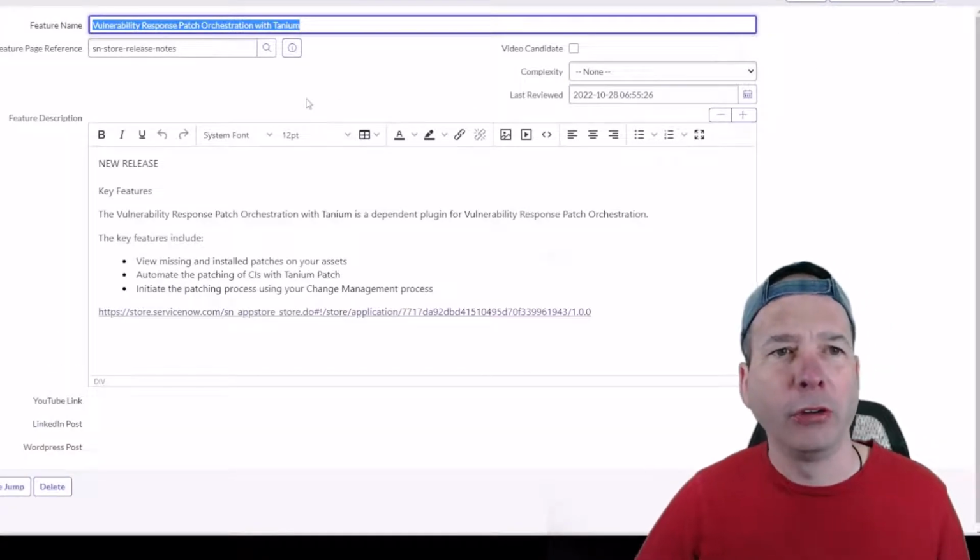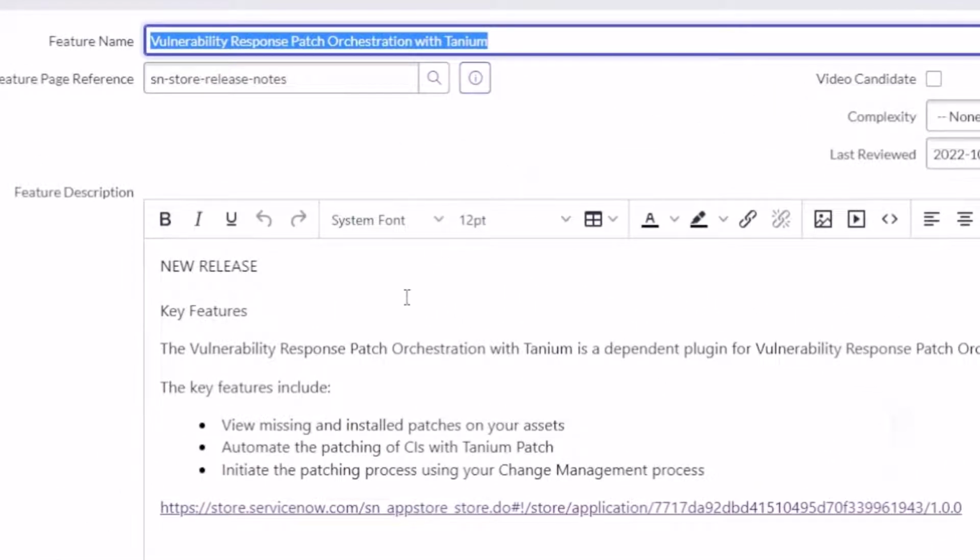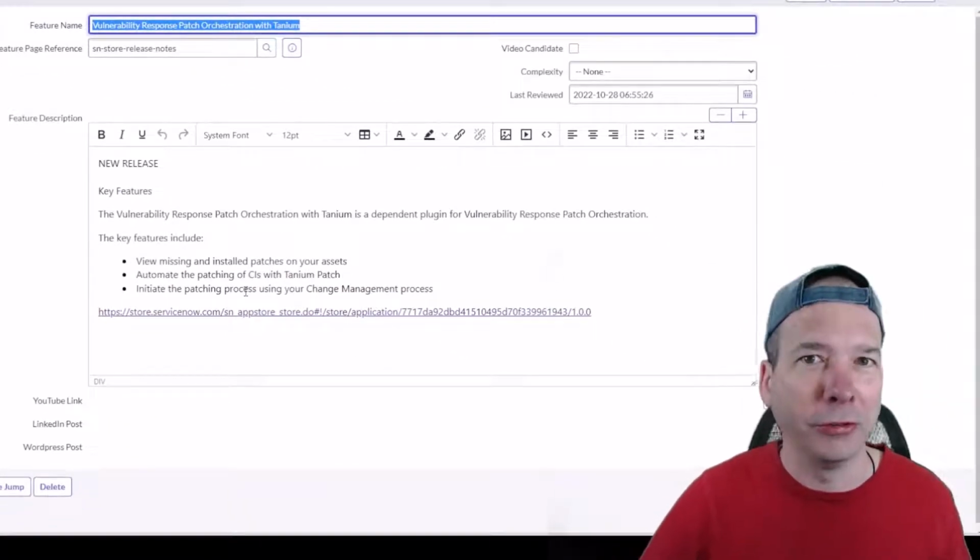Vulnerability response patch orchestration with Tanium. Okay, so that's a new one. This includes view missing and install patches on your assets, automate patching of CIs with Tanium Patch, and initiate the patching process using your change management process. You know, Justin loves to hear that.